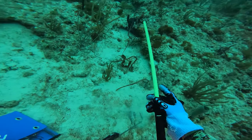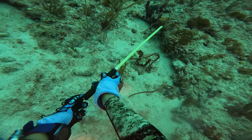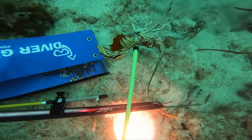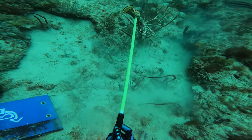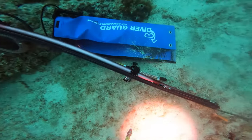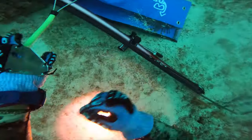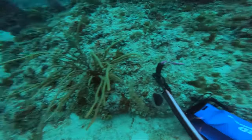Not too far from that lionfish is a lobster. Darn, it's carrying eggs. Once you release them, they usually return to the same hole. Everything I carry has a way to be clipped to my rig. This helps to reduce the chances of losing anything.